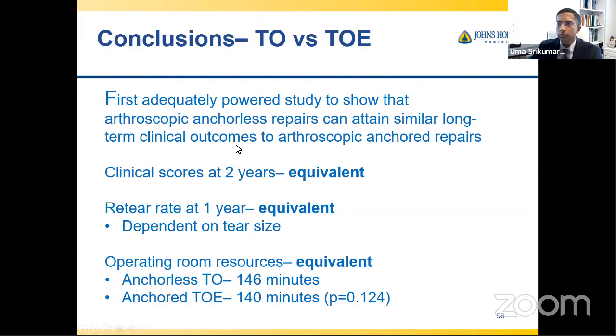However, when we look at these two techniques now from a clinical perspective, this was the first adequately powered study to show that arthroscopic fully anchorless repairs can attain similar long-term, meaning 2 to 3 year, clinical outcomes to arthroscopic anchored approaches. So clinical scores at 2 years are equivalent, re-tear rates at 1 year are equivalent, dependent on tear size, and operating room resources are equivalent. Same amount of time for both groups, and that was not statistically different.